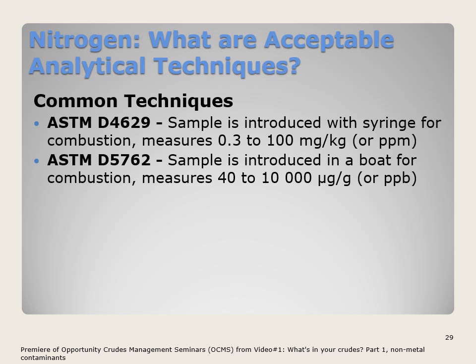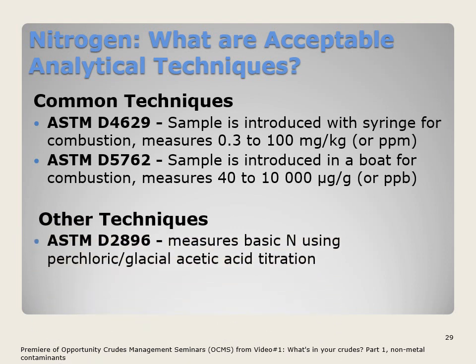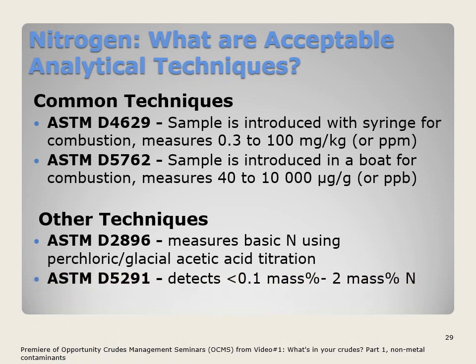Other standards include ASTM D2896, which measures basic nitrogen in crude fractions using perchloric acid or glacial acetic acid titration, and ASTM D5291, a method not specific to nitrogen and not as precise as other ASTM standards.